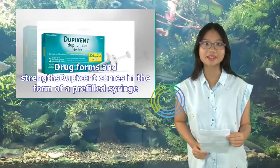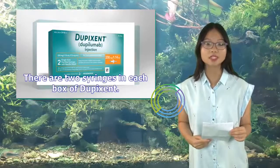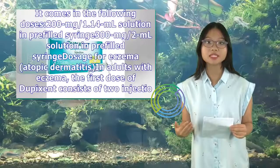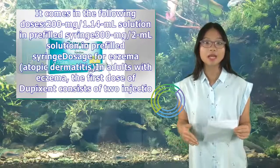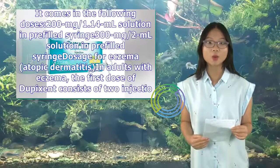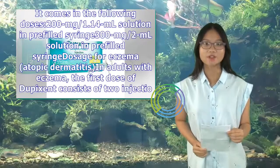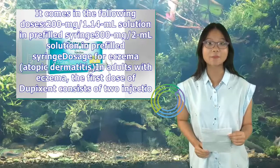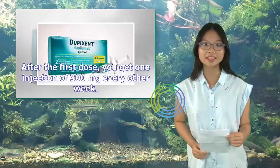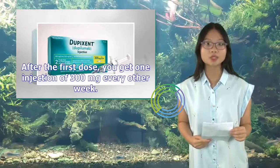Drug forms and strengths. Dupixent comes in the form of a pre-filled syringe. There are 2 syringes in each box of Dupixent. It comes in the following doses: 200 mg/1.14 ml solution in pre-filled syringe, 300 mg/2 ml solution in pre-filled syringe. Dosage for eczema, atopic dermatitis in adults with eczema. The first dose of Dupixent consists of 2 injections of 300 mg each. After the first dose, you get 1 injection of 300 mg every other week.